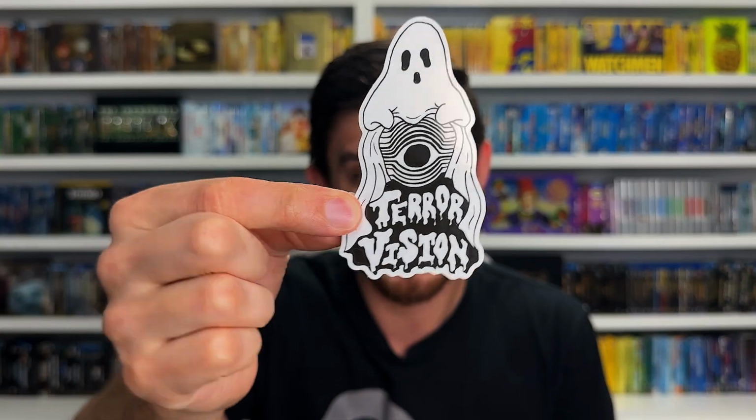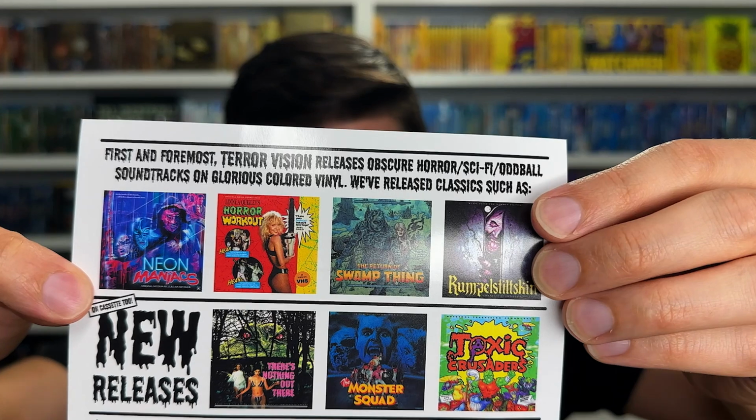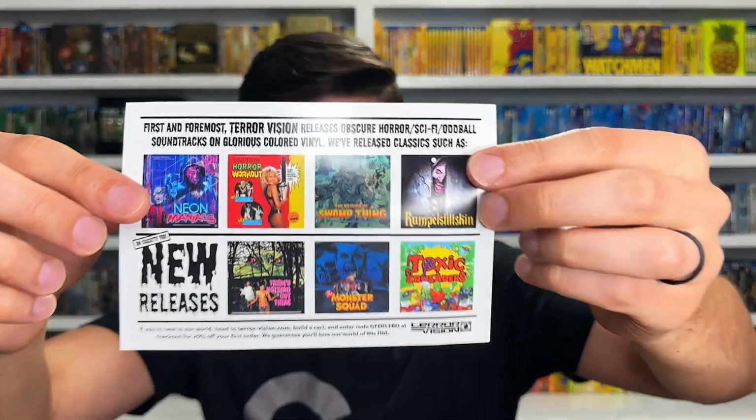A little bit of merch here. We've got a little sticker that they sent out, the TerrorVision sticker, which is always nice. And then a little ad for some new releases. There you go. You've got some new releases. Like I said, looks like mostly horror stuff. It does look like they have Monster Squad on there, which is really cool. I didn't know they had put that out.